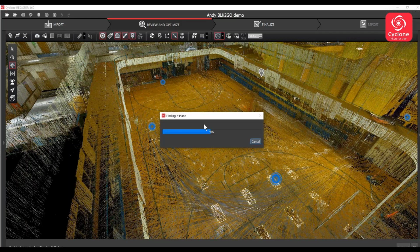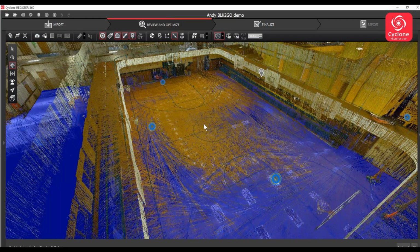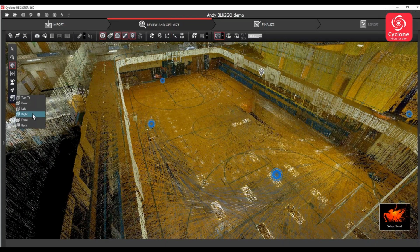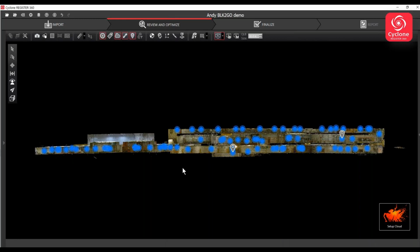Now this is great, basketball court, fantastic. And then you can see that's now found the plane, and that plane that we have defined will be used to set the up direction. So we just say set level, and that now is done for that setup. So I guess you can view that from the right hand side. You can see we've got a perfectly level data set.